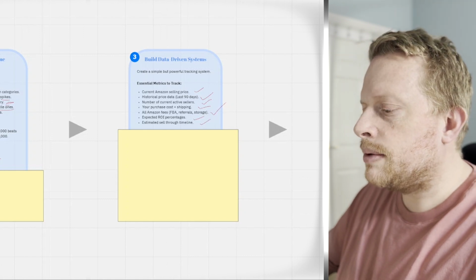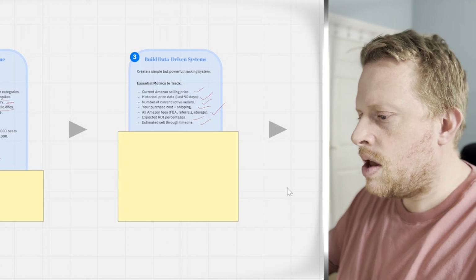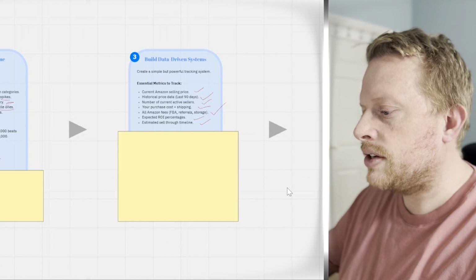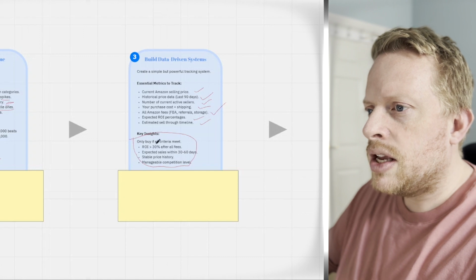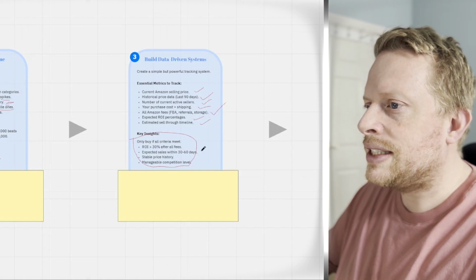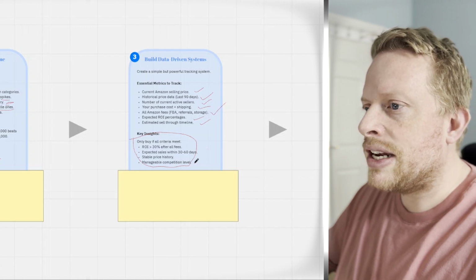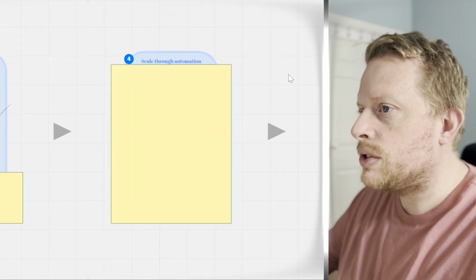This simple system ensures I'm making buying decisions based on data, not emotion. When I implemented this, my ROI jumped from around 20% to over 40% on average. I'd only buy if all of these criteria are met. So ROI of 30% or higher, expected sale within 30 to 60 days. Ideally, I look to sell within 30 days. Stable price history and a manageable competition level. Step 4, scale through automation.